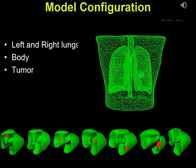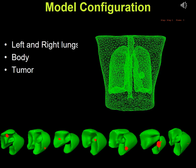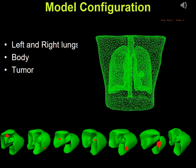Here is the model of the lungs, left and right lungs, and then the model of the tumor and the body. The tumor is in the middle, tested on 7 patients in the beginning. The red spot is the tumor in each of these patients.